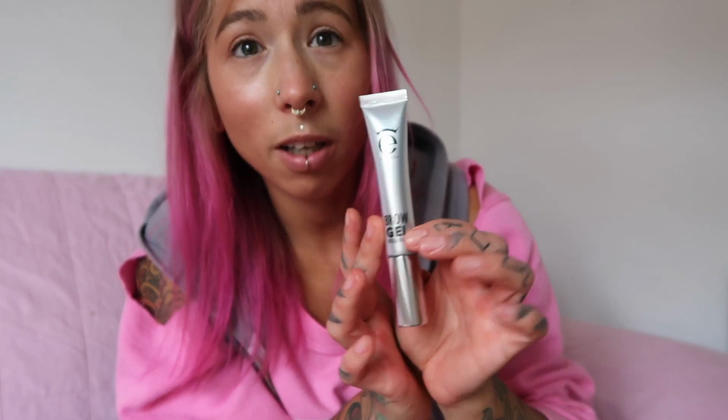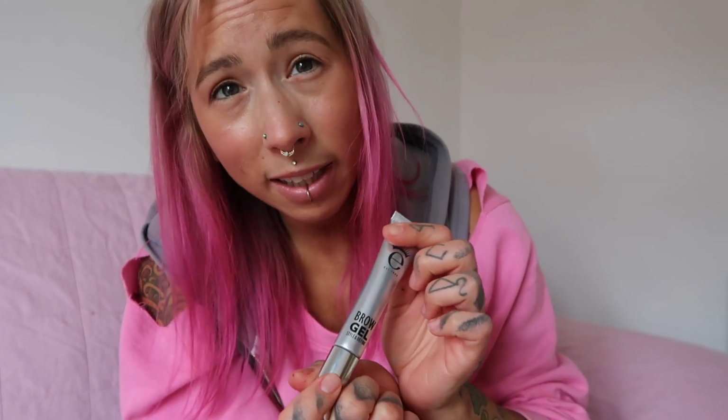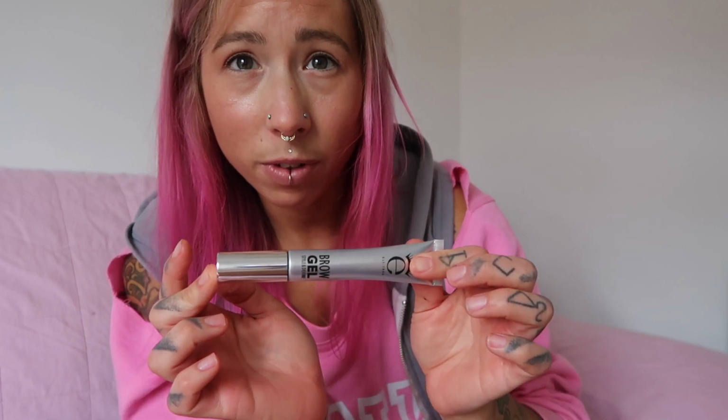This actually lasts for so long. I just put it on once in the day and it's absolutely fine. I don't even need to reapply it. Definitely recommend this one. A little bit pricey. It's not super cheap. I did get mine from Space NK. I would say this one is one to invest in if you want a good quality eyebrow gel.